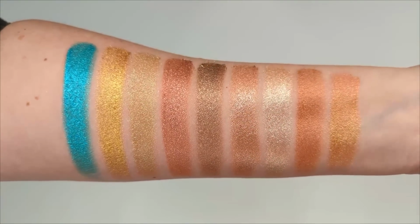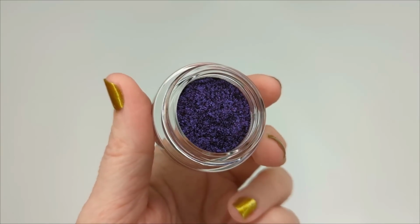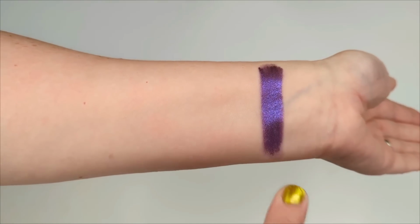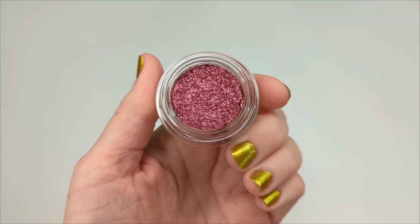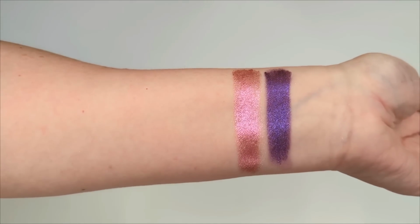So these are shades 1 through 9. I'm gonna wash off my arm and do 10 through 18. Moving on, shade 10 is Extra, and this one is a beautiful jewel-toned purple. Shade 11 is Bang, and this one is kind of like a fuchsia pink.